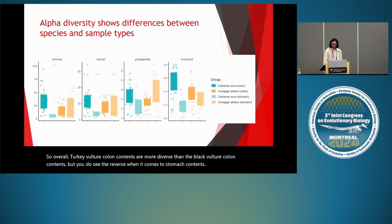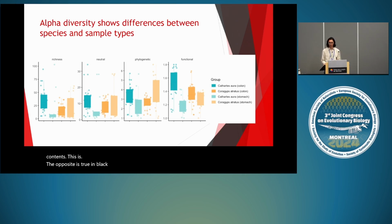And turkey vulture colon contents tend to be more diverse than their own stomach contents. The opposite is true in black vultures, except when you consider functional diversity. This could just be because in black vultures, the colon contents need to be generally a little bit more specific. It's a slightly more anaerobic environment, so there's just more bacteria there, might just need to rely on less oxygen.